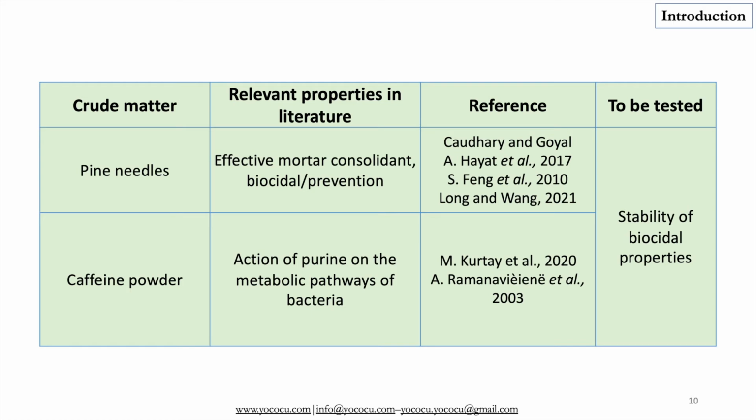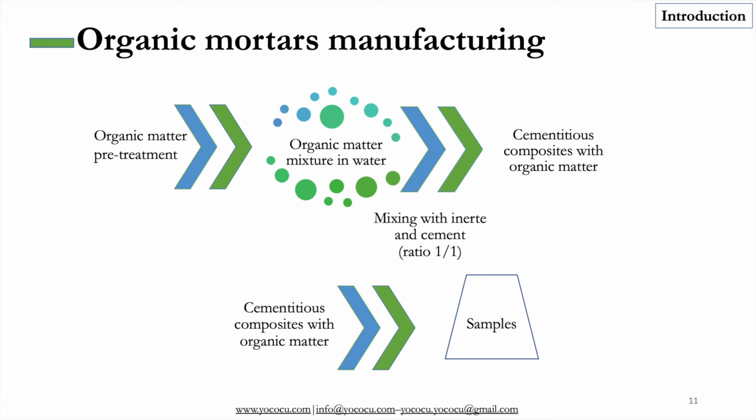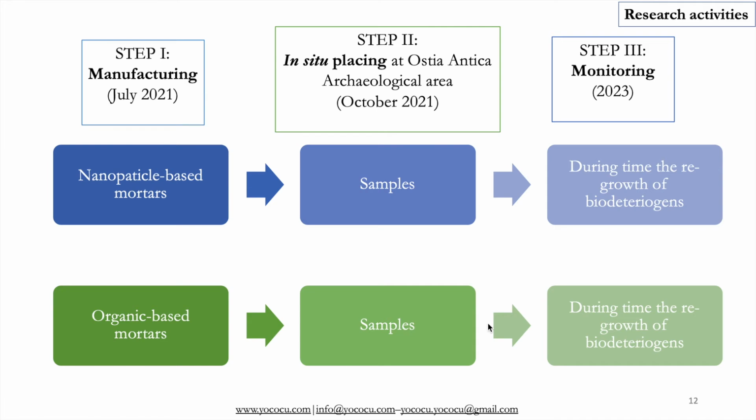What we did with organic matter was a pre-treatment that was, in the case of pine needles, their cutting; in the case of coffee, its heating, and then we dispersed this organic matter in water to make up cementitious composites, thus mortars, and to deposit them into the target site. So this research was divided in 3 steps. The first one was the manufacturing of the mortars, done in July 2021, and it consisted of manufacturing nanoparticle-based mortars and organic-based mortars that were produced with waste materials.